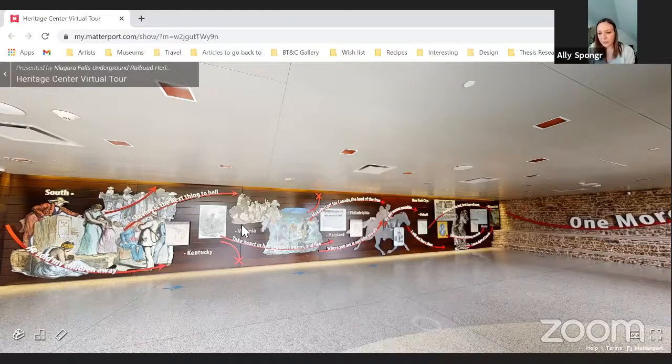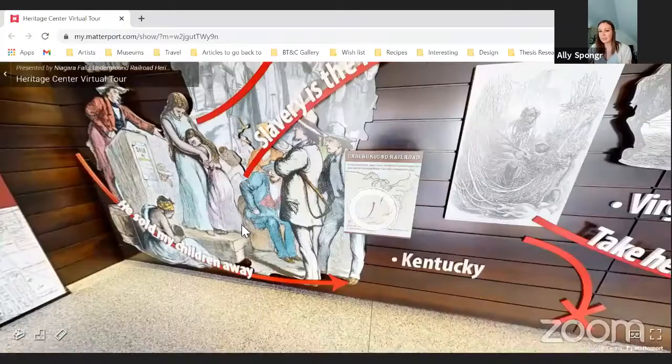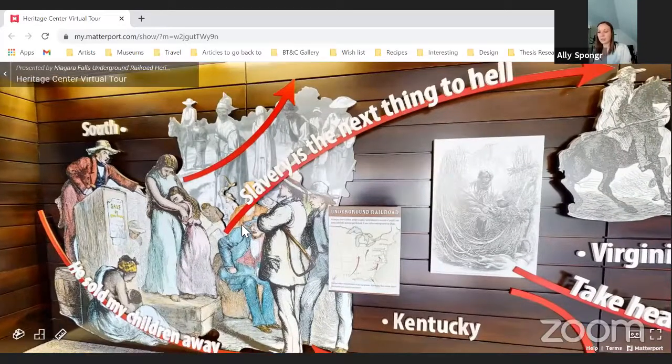So getting a little bit closer over here, again, as I said, I won't spend too much time out here. This is, again, giving the introduction to the Underground Railroad. What we kind of learned as we started to build the Heritage Center and open, which we did in 2018. I'm not sure if I had said that before.